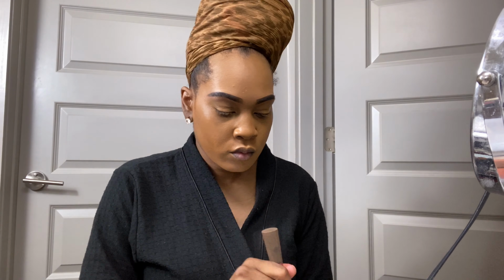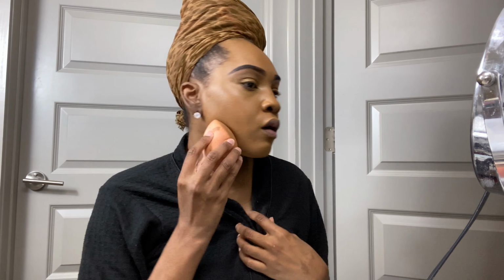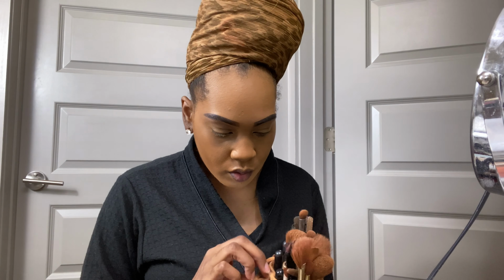And then I come back with my Real Techniques sponge, and I'm using like a big sponge, and that's the only one I use for the foundation. It's huge. I use that and come through and finish it up, make sure it's not like spotty in some parts. So I blend it out even further with the Real Techniques blending sponge.